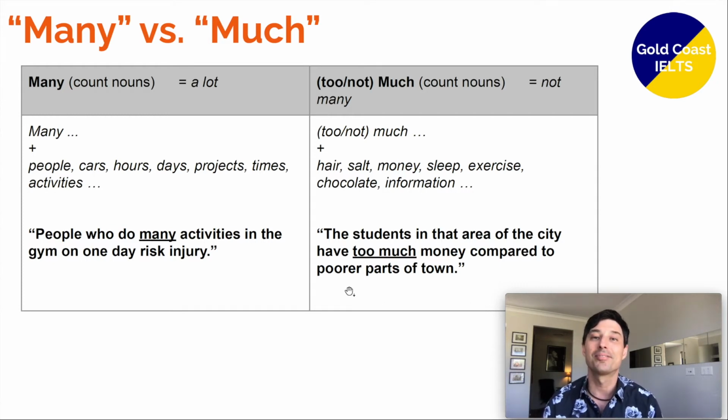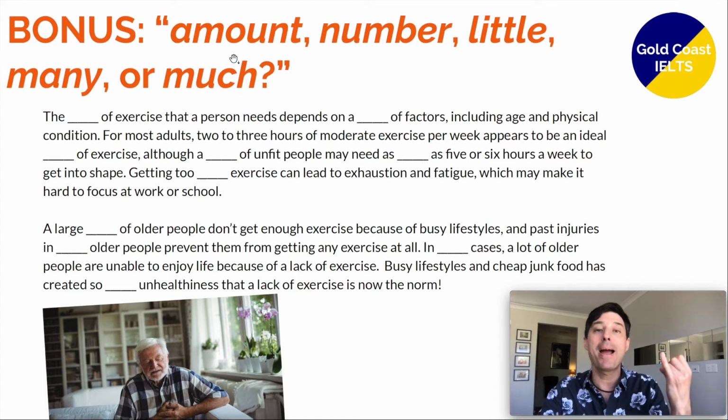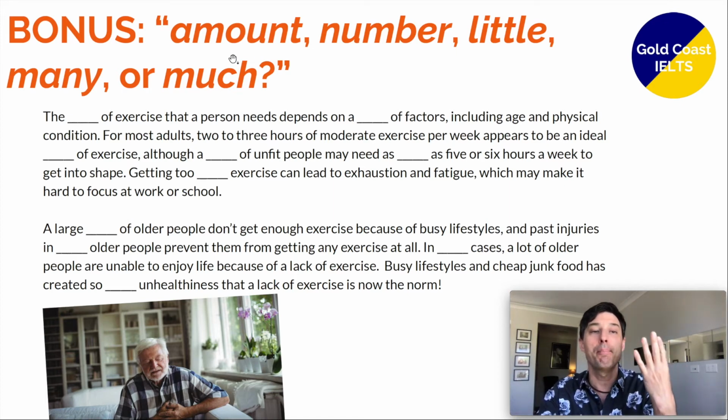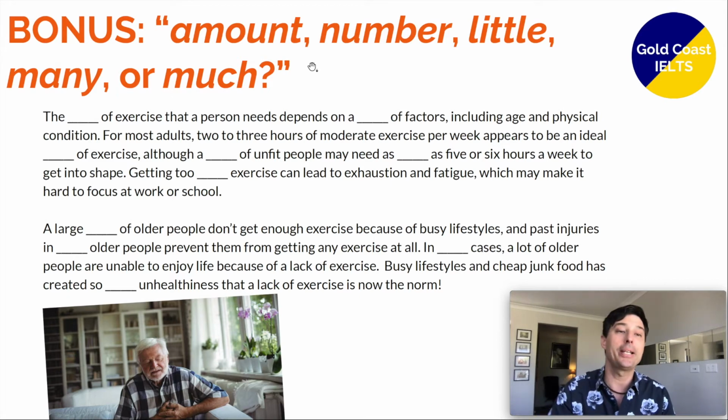Okay guys, so for the bonus today, we're going to read a little passage about old people and exercise. Up the top, there are some words: amount, number, little, many, much. I'm going to read it slowly. As I read, I'll pause, try to put one of those words into each space. Here we go. The of exercise that a person needs depends on of factors, including age and physical condition.